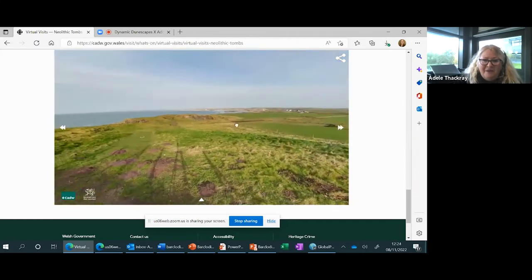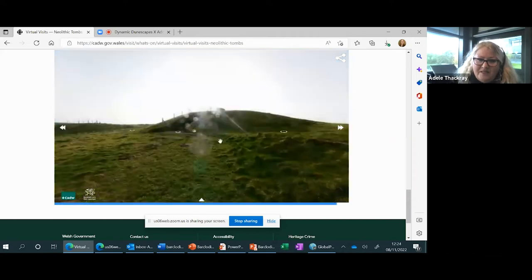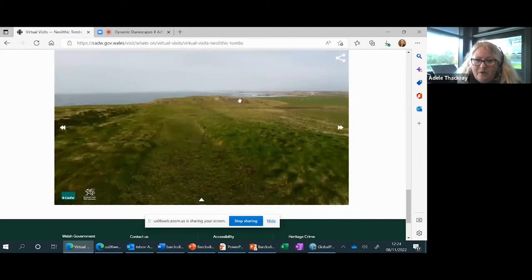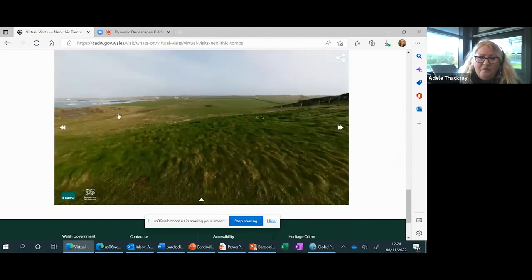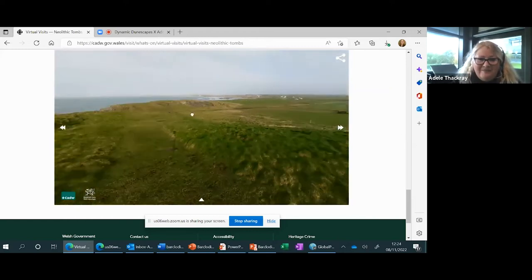I've waffled about everything, even though the talk is about Barclodiad y Gawres, we're only really just getting to it, aren't we? As you see here, if you can, I don't know whether you can see clearly. Let me just turn this around. There's an area of quarry in there, and it's believed that some of the stone may have come from there. There's another area of quarry in here. Stone to build the tomb could have come from around this area rather than from the apron of the giant or giantess.